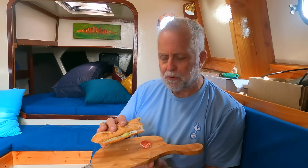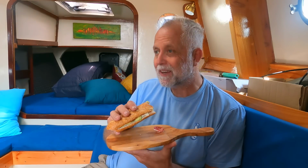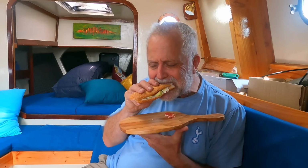It's already a bit like travelling because I've had to explore the area, find the food shops and all that, get a few bits in. So, in a way, it's the start of the boat travels.